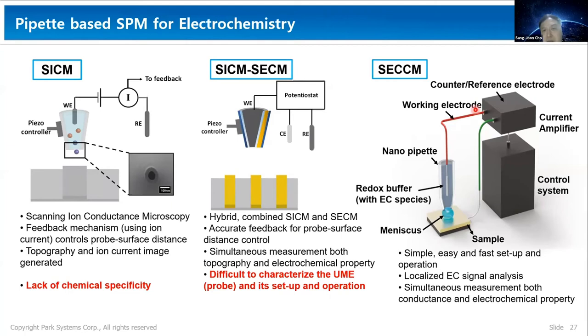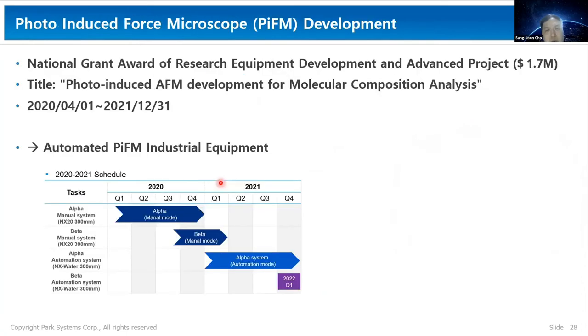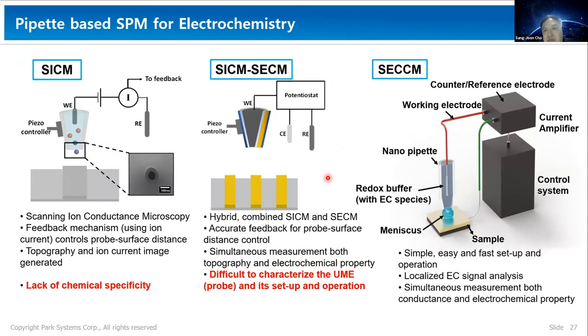It is also a pipette-based SPM technique designed to allow simultaneous conductance and electrochemical visualization of surface and interface. Compared to other pipette-based techniques, it is quite simple, with easy and fast setup and operation. It enables localized EC signal analysis at a nanometer scale. In addition, these two techniques are only operable in liquid condition, but SECCM works in the ambient condition.